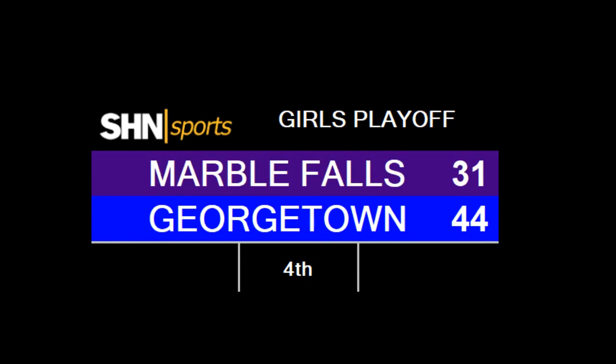Left wing Ellsworth. Ellsworth works a left-hand dribble to the left corner. Left wing, it's Harris. Inside the arc, a long 2 on the way is good by Ellsworth. Ellsworth extends the Lady Eagles lead, 46-31.